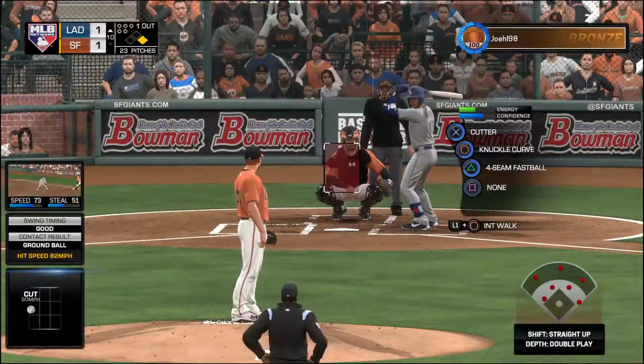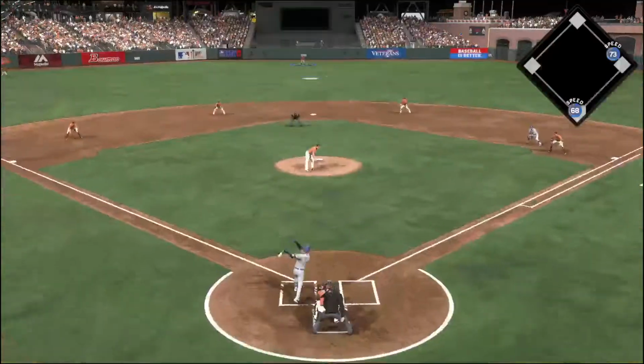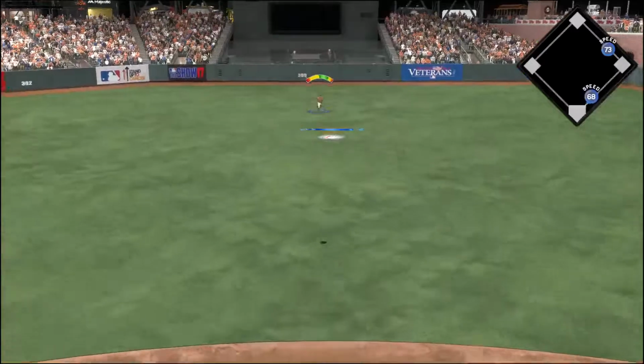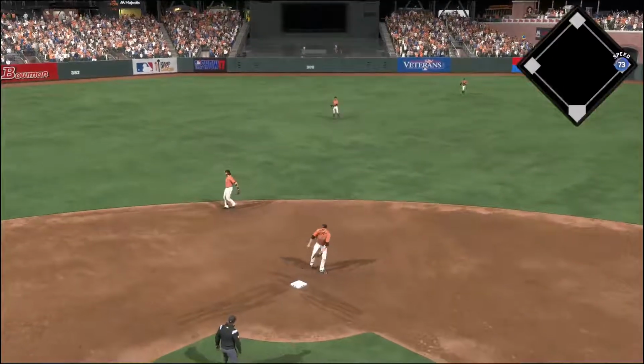Coming to the plate now, Manny Machado. Two hits in four attempts to this point. Machado. Lifted in the air out to center field. Pence on the run. He makes the play. Really had to hustle to get to that one.